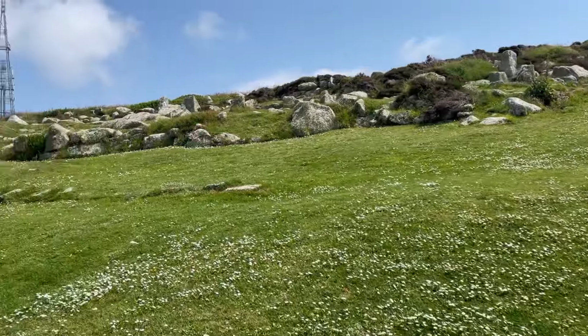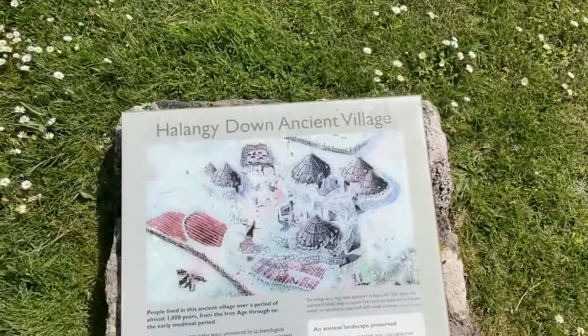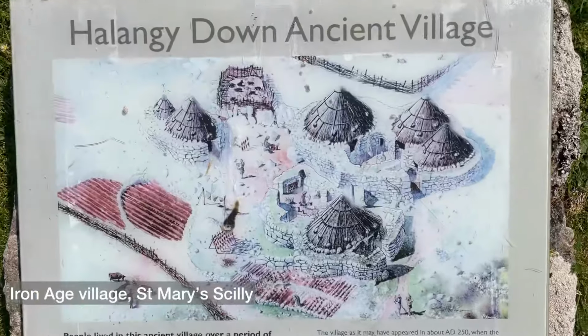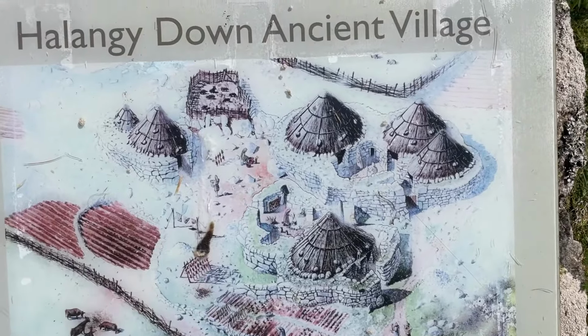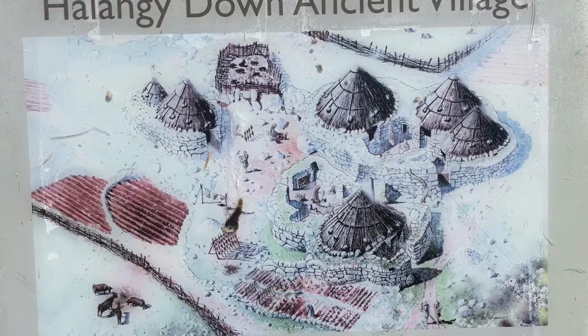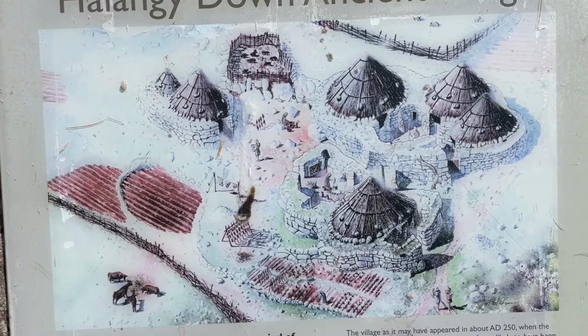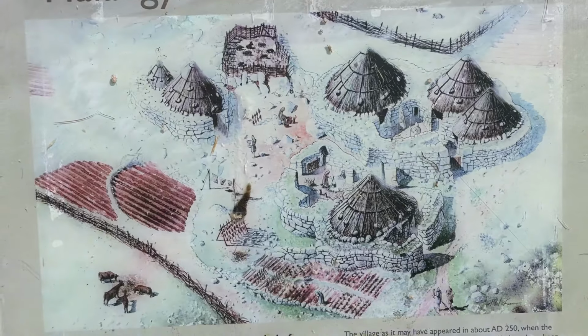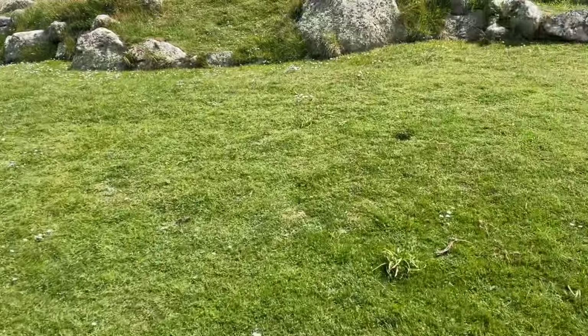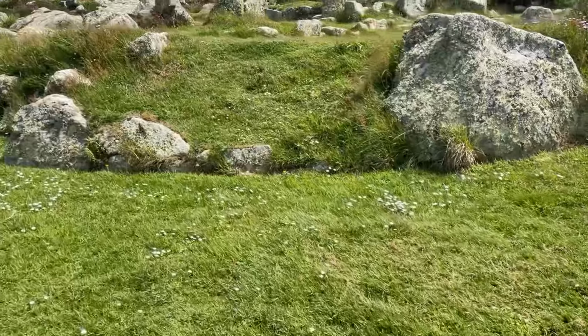So here is some information about where we are. Langy Down, this is what it used to look like. A series of roundhouses, and people lived here for around 1,000 years, from the Iron Age through to the early medieval period. It's all built of this Cornish granite. It's very, very hard rock.